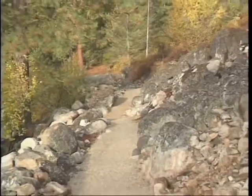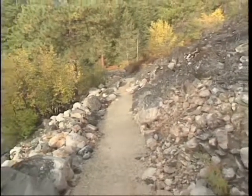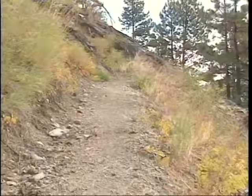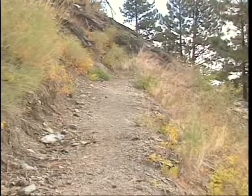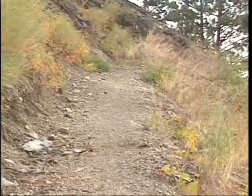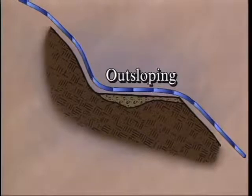The tread is the surface of the trail that you walk on. The tread needs to be maintained at the minimum width for which the trail was designed. An outslope tread is one that is lower on the outside or downhill side of the trail than it is on the inside or bank side. Outsloping lets water run naturally off the trail.